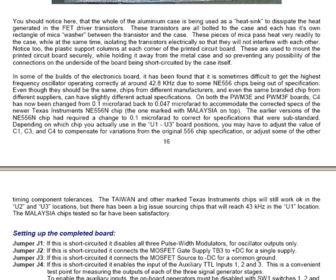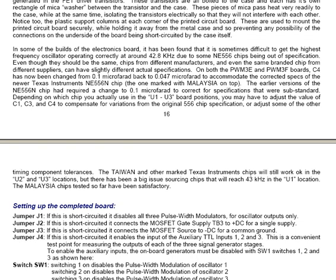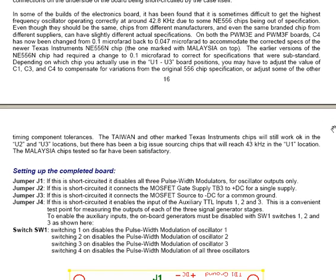Setting up the completed board involves using jumpers, and the operation and position of the jumpers is shown here in this table. This is the underside of the printed circuit board, which has now been superseded by a more advanced board. The components on the board are shown here, and the way that you operate the board is shown with the various jumper positions here. The testing, operation and tuning of the board are all described here in detail. And if you have a board like this, you should deal with the components this way.